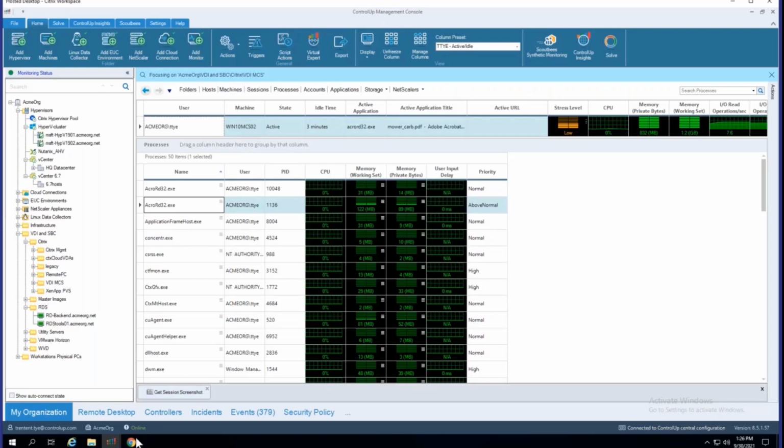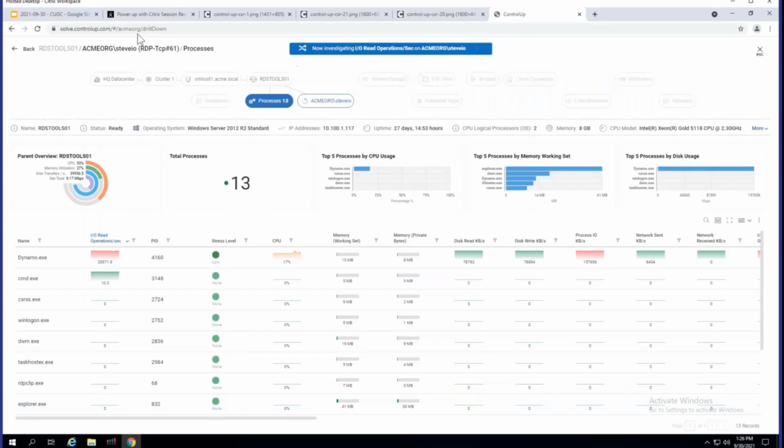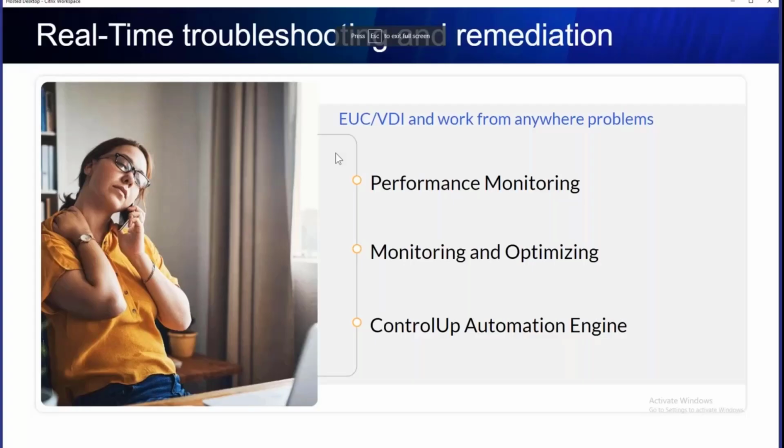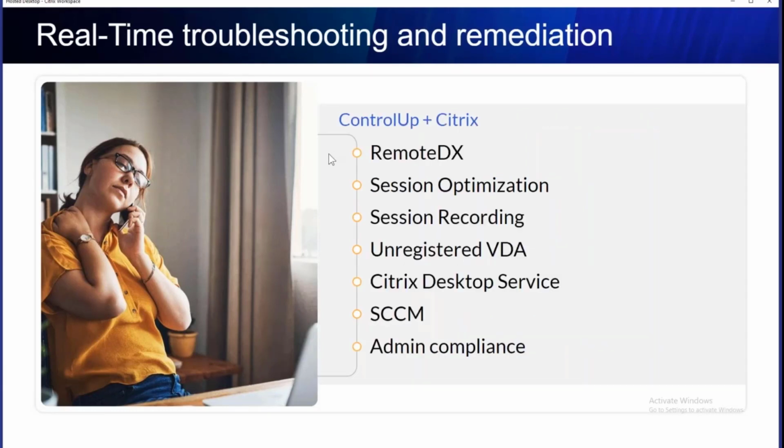And now if I go back to the slides, so that's performance monitoring, and that's monitoring and optimizing as an example for one particular example using the ControlUp automation engine and showing how triggers connect together. Let's flip over to the demos that we want to show today.